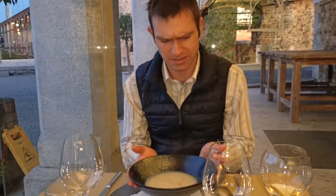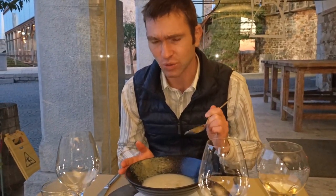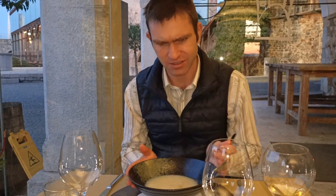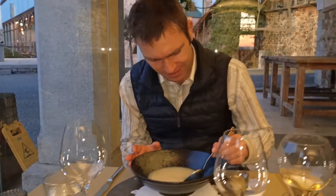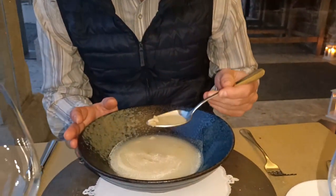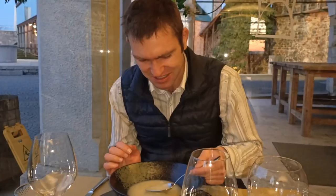So we now have a soup course. So I've got a celeriac soup. I think I heard some apple, and there's also, I think, some trout in here as well. So a whole range of flavors. It's quite creamy. I think I can see some trout. Mm, really nice. It's really quite some complex flavors in there, and thoroughly delicious.